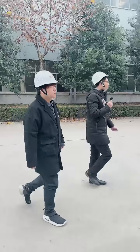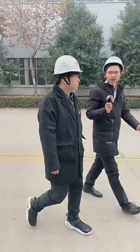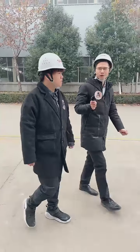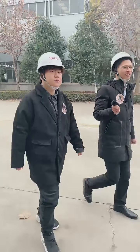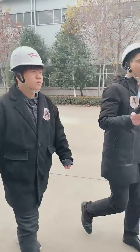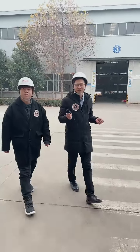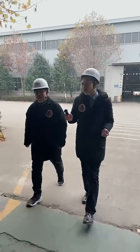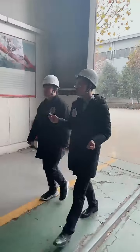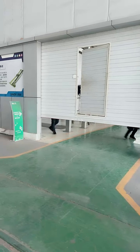Okay, now, as we have introduced, our cranes are focused on European design cranes. So the first area we want to show you is for the European design, workshop 1, and this is for the trolley, the European type of trolley, with the lifting mechanism. This area ensures the highest quality for the cranes.